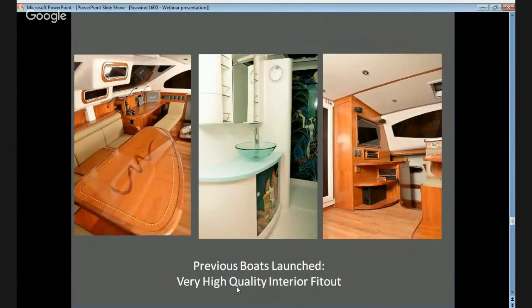I guess this image is of the last boat that was launched, and what I'm just trying to demonstrate here is that the joinery on the previous boats was very high, and every person I know that's been on those boats comes off going, wow, the level of finish coming out of the yard in Vietnam was just absolutely blown away. But as you can see, it's a very old style. It's cherry, the colours aren't quite right, and it was all done with the previous management and the owner driving the colour tones. But I think what I'm trying to really demonstrate is that the capability of our team here is such that we can deliver really high quality interior work. Next slide, please, Brent.